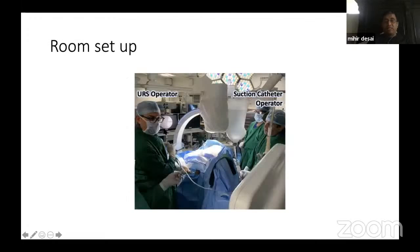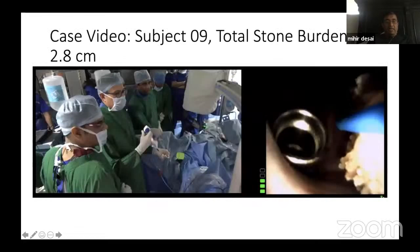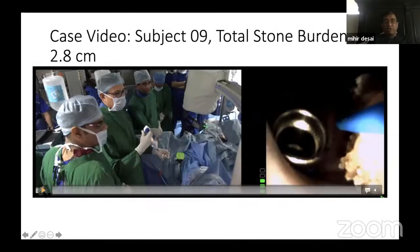And this is the OR setup. Because this procedure is manual, it requires two surgeons, one performing the ureteroscopic procedure and the other controlling the percutaneous aspiration sheath. But since the visualization was only retrograde, just one camera system was required. This is a short video of the procedure just to show you the ergonomics.